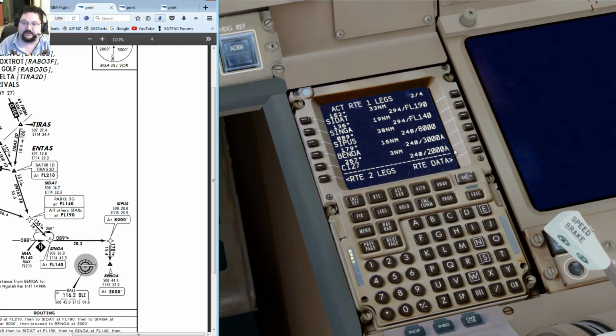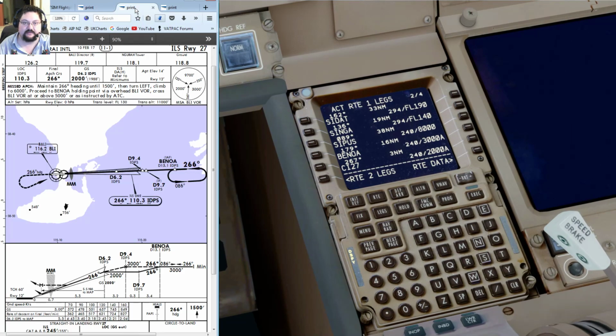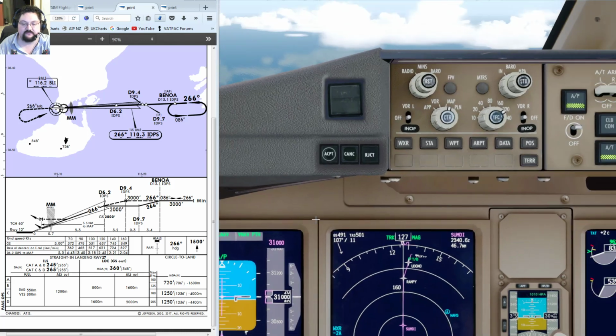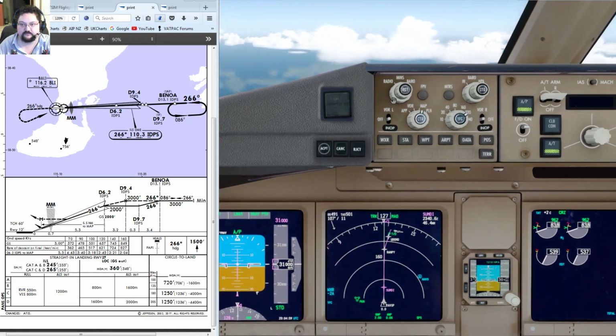And from there, Benoa at 3,000 feet, and down the ILS. ILS minimums for the Cat D is 235. Is set.